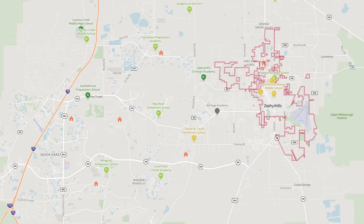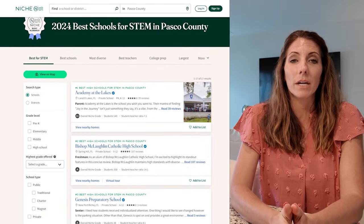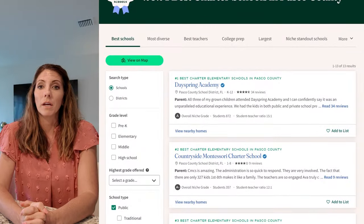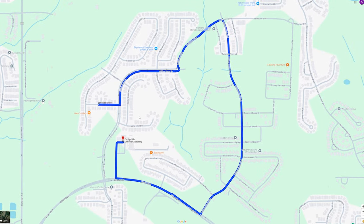We're in Zephyrhills School District. We are in Pasco County, so we have school choice. And one thing I love about Pasco County is they have so many options when it comes to choosing the right program for your child. So you have choices like STEM programs, you have magnet programs. There are a few charter schools here as well. And you also have private schools. So there's a Christian Academy right next to the community.